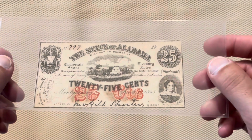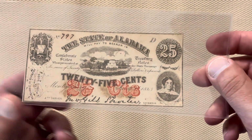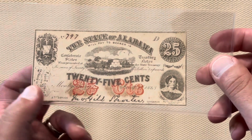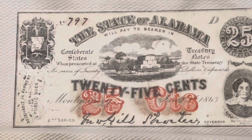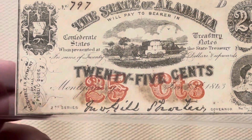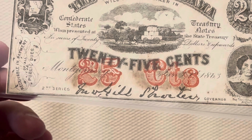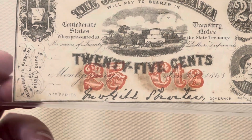Last but not least, we've got a fractional. This also came in that collection of South Carolina notes. I don't know what it was doing in there. Let me see if I could focus a little bit more. Okay. This is from the state of Alabama, issued January 1st, 1863. From the Confederate States, it is a 25-cent fractional note.